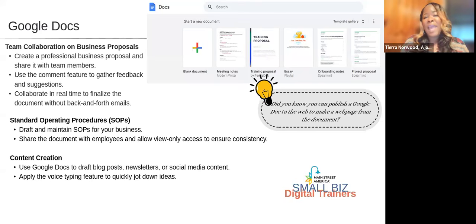Again, if you currently only have one or two staff, or maybe it's just you, we know as we scale, we'll eventually have to hire more employees. So Google Docs allows you the opportunity to start writing your SOPs. Even if you just go in and make notes on how you do things in business, that'll help you when you are ready to create SOPs or standard operating procedure documents for your business.